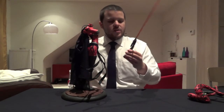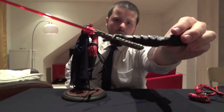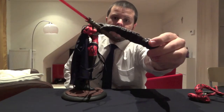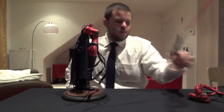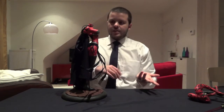The lightsaber I actually thought was pretty unimpressive. I mean, they could have done something a lot more technical with it. What did they say? It was a bio lightsaber. It's a new one. I didn't really like it. You be the judge, though. That's just my opinion. But that's not Sideshow's fault. It's just the character design's fault.